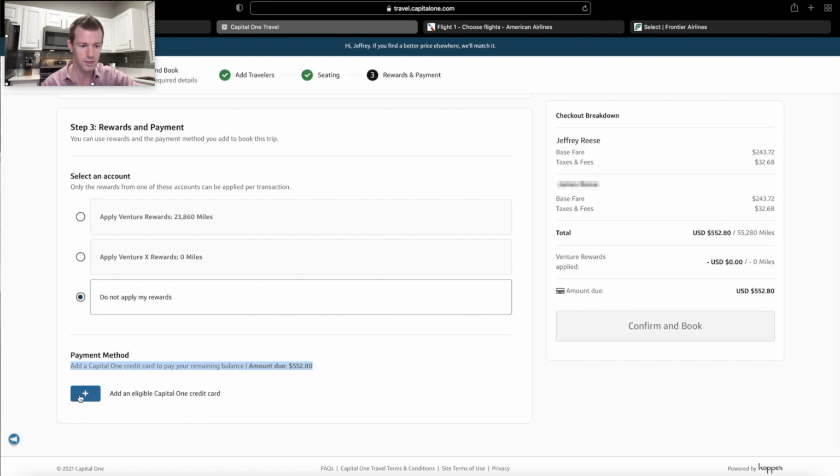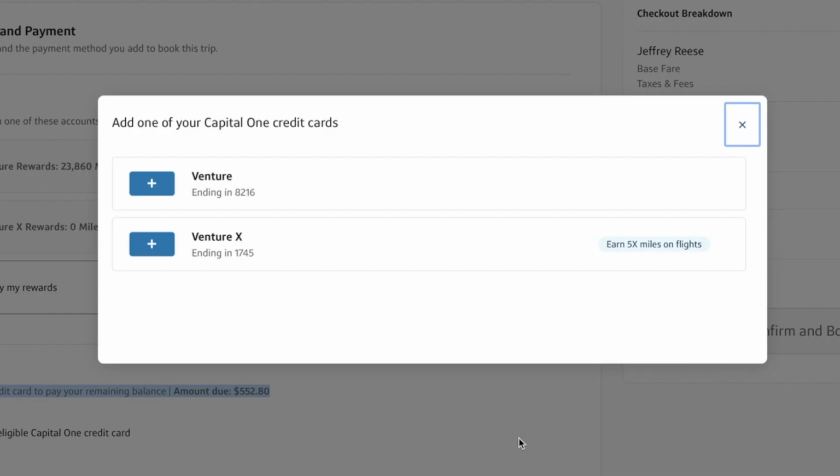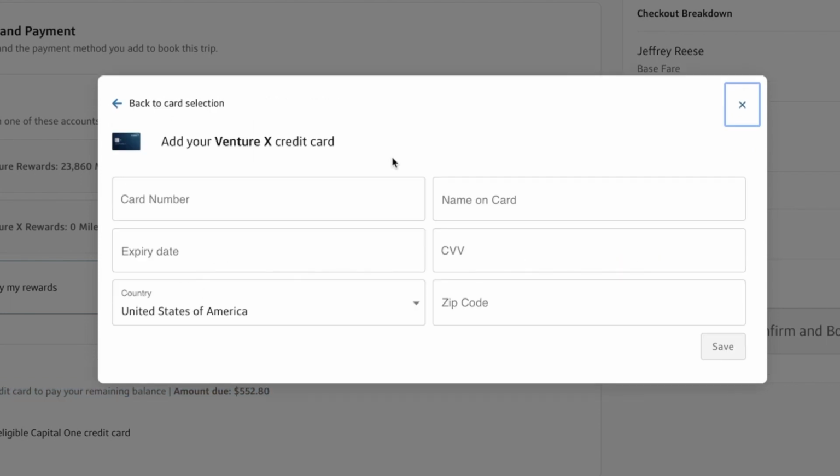Of course, let's see here, add with the plus icon. I can then choose between my Venture card, which would earn 2x or double miles for the booking, or my Venture X card to earn 5x miles. Obviously, we know which one is better. So I'll select the Venture X, and then it prompts me to fill out my card information. So I'll do that and be right back.